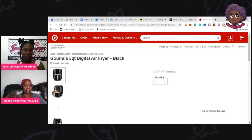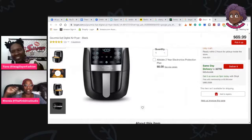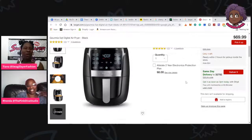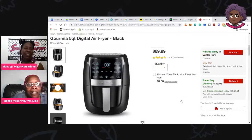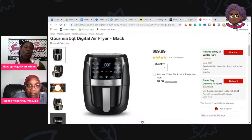This is the air fryer. I was about to say, what is happening? The air fryer you wanted to see. Well, I thought you was just going to send me a picture. Well, I figured the Slayers were like, she going to send it to Rhonda. We want to know what it is too. Oh, okay. Well, that's not bad on price. Yes. It's the Gourmia 5-quart digital air fryer.